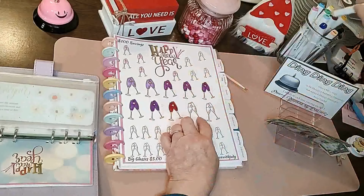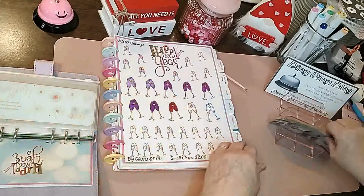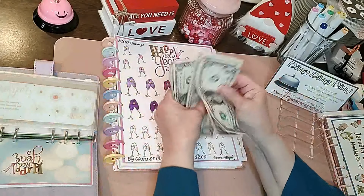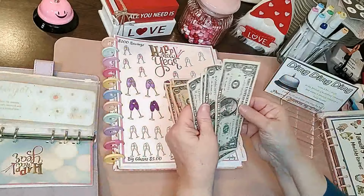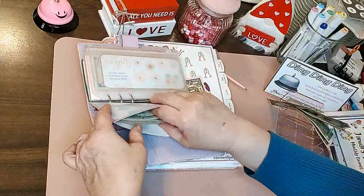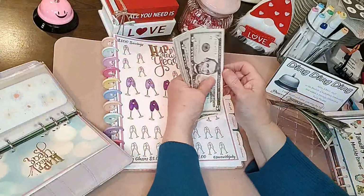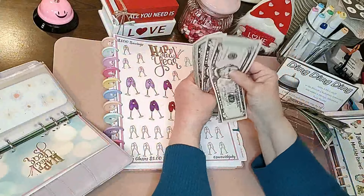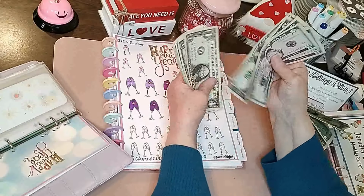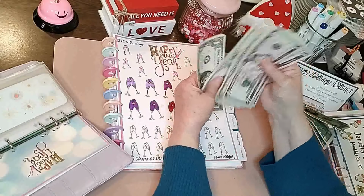Okay, so we have two more $5 ones, and all these others are $2. So let's put our five in. 1, 2, 3, 4, 5. That leaves us $4. Let's see what we have in here already. 5, 10, 15, 20, 25, 30, 35, 40, 41, 42, 43, 44, 45, 46, 47, 48, 49, 50.